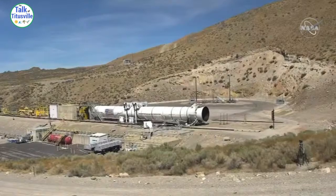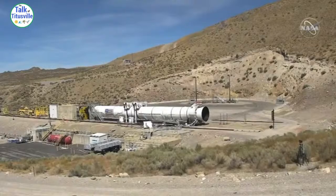to feel your legs shake and to see this piece of hardware come to life that engineers and technicians have worked so hard on. The Space Launch System rocket is the most powerful rocket ever built, and it will send the Orion spacecraft to the moon for the Artemis missions.